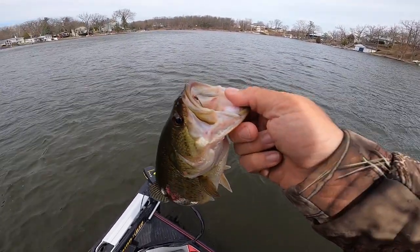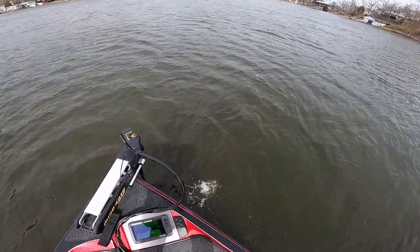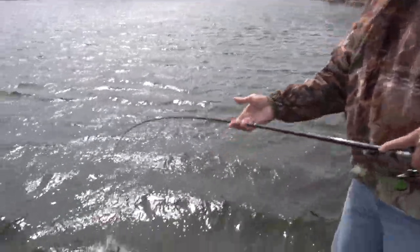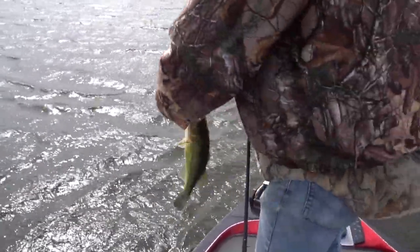Just working it super slow, guys. They're crushing it. Stopping and going. Kind of working it like a jig. Started doing it that way and got two fish in a row. Little ones, but they're in here.